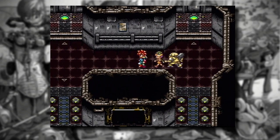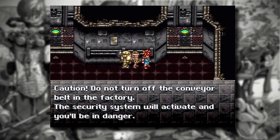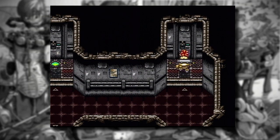Certain parts of this that we are going to pretend, you know, this is easy. Lab area, factory area, construction conveyor belt, and factory security system. Why you'll be in danger? Says you.